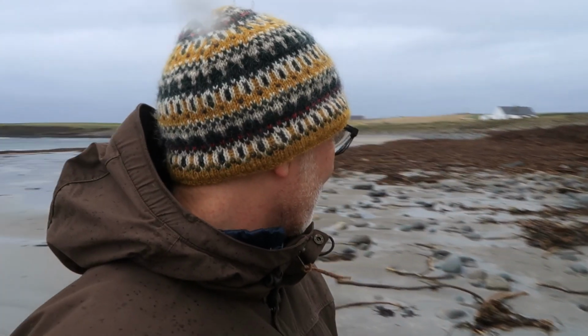Hopefully that came out okay. I'm sure it did. It felt pretty good when I took it. A nice abstract. I've turned the camera around so that I'm facing the wind. Well, the glasses are getting wet through. It literally is coming at me horizontally. But that's pretty much part and parcel of Orkney, it seems.